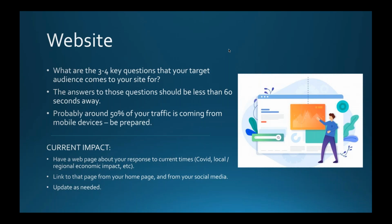The first one is you want to think about what are the 3 to 4 key questions that your target audience comes to your site for. So I can tell you right now, one of those questions is, how do I get a hold of you? That is one of the most common reasons that prospects and customers will show up to a company's website. And it's amazing how many firms don't have their contact information clearly indicated either on their homepage or just one click away from there. Then also, what do you do and why is that different than every other firm like you? That's a common question that your target audience is coming to your site for as well.